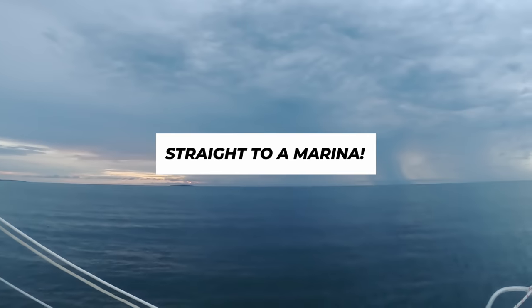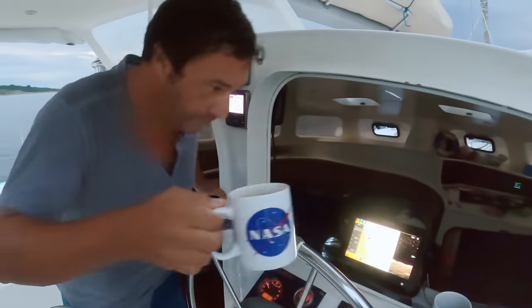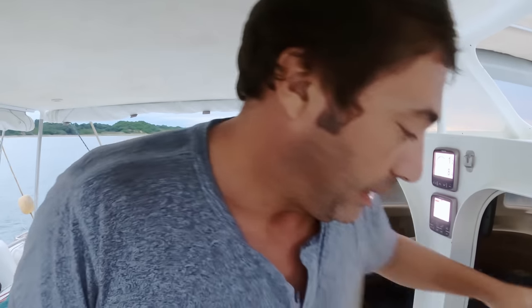Straight to a marina. What are you gonna do today, B? Well, the wind, we waited here so that there were very light winds. So 5 or 6 knots, we'll be there just before dark. But there's nowhere to anchor just there, so we've got to decide whether to keep going or to try to find an anchorage in the dark.